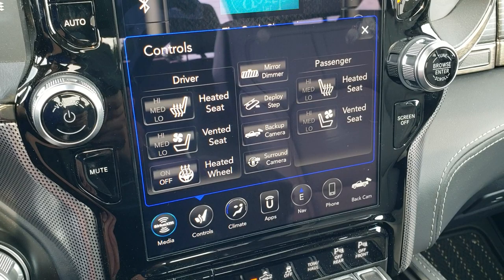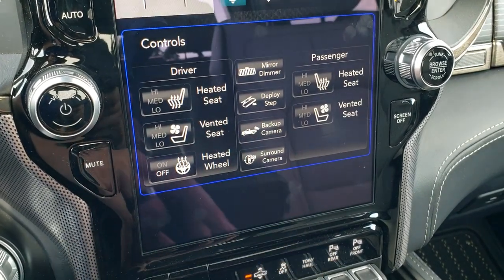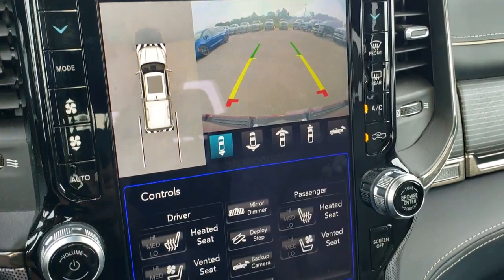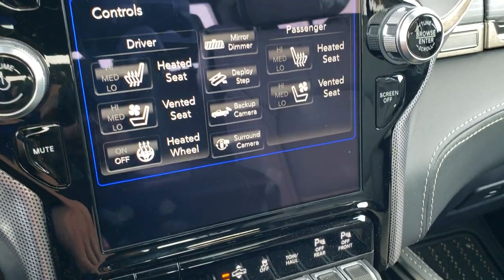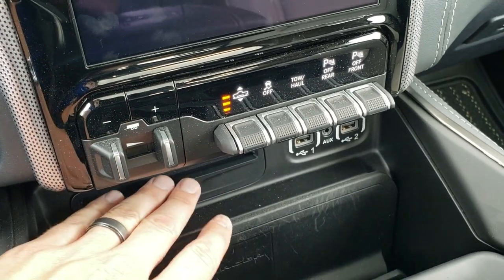AM, FM, and Sirius XM radio capabilities. You can do your controls for your seats here. Your power boards, you can turn those off and on. It does have the surround camera, which is right there. And you can check all your different views, as well as a backup camera, heated seats, heated steering wheel, cooled seats, has the four corner air suspension, the factory brake controller, CD player.